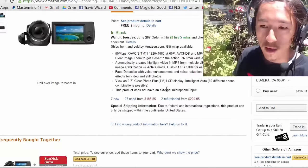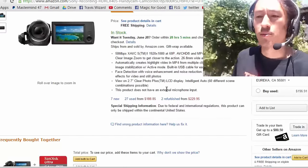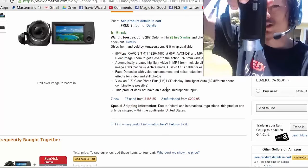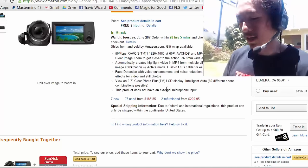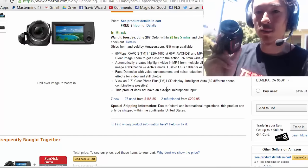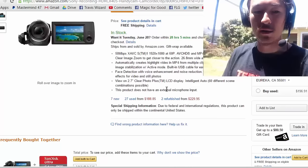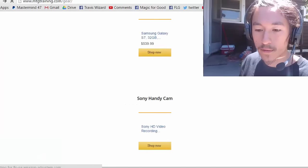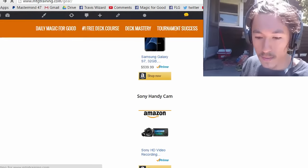You get it used for 188, less than 200 bucks for a fairly quality HD camcorder, is pretty nuts still. So I recommend this device. I like it. I've been using Sony Handycams for years, and I really like them. So, a few more pieces of equipment.